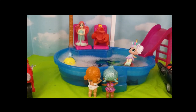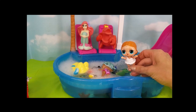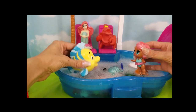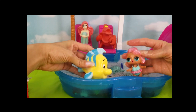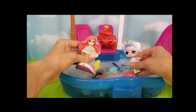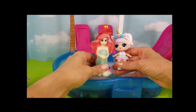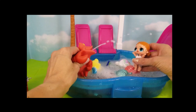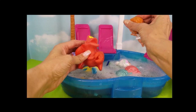Whee! My favorite part is all the bubbles! Hey, Flounder, I can spray too. Oh, spray fight! Let's see what Ariel can do. Whoa, that's so cool! Ariel's flower can spray water. How fun is it that we have a mermaid and a unicorn swimming in the pool together? Who else has water tricks? Whoa, Sebastian can spray, and I can get you out of my ears.